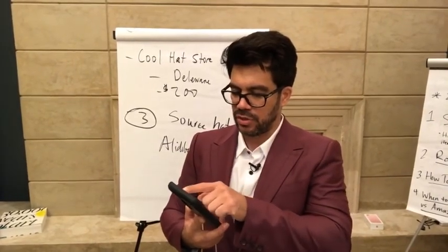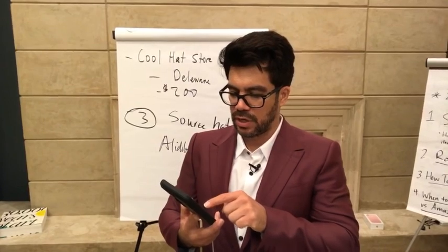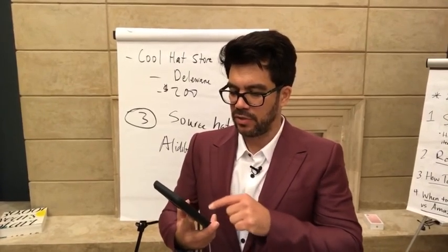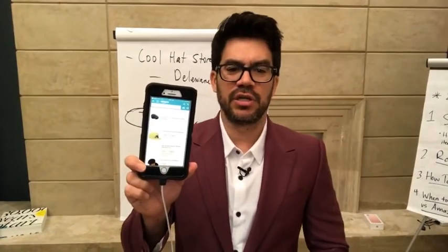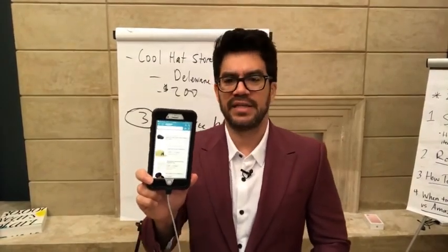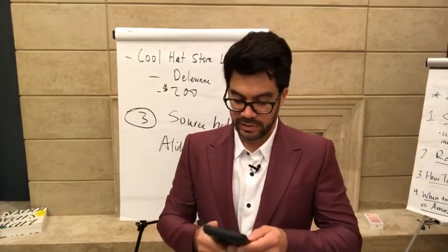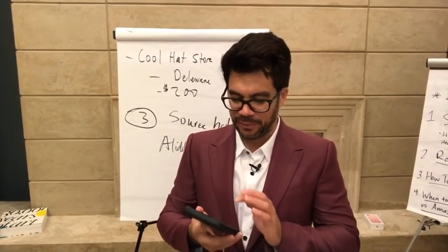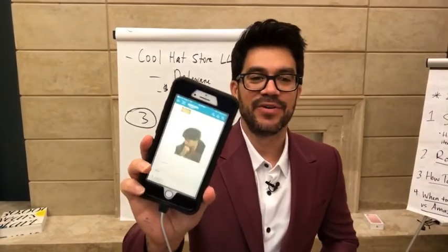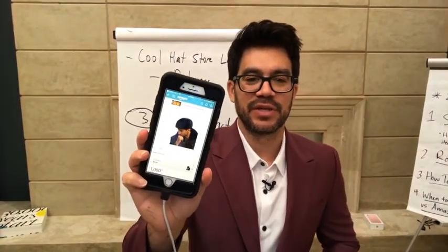Now let's also go here to price, high to low. What's the high-end stuff that's selling? Look at this, a $1,300 hat. I don't know what the hell. It's a Nike hat. Men's mink full fur cabbie cap. Okay, who wants to wear this?